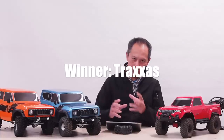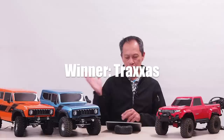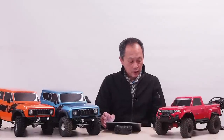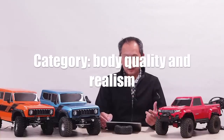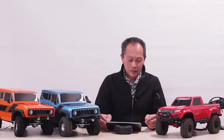And so QC is not quite there, manufacturing not quite there, definitely at a high level, but the winner has to be Traxxas. Body quality, how is the body? You know, we're emotional people. When we buy a real car, we look at the body first. A lot of the purchase is based on that. How does it look? Does it speak to us?